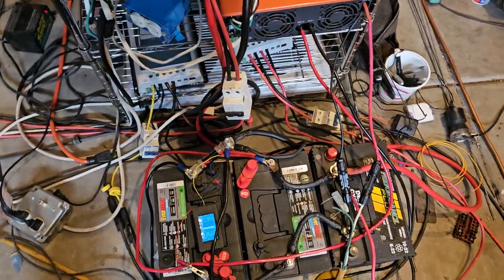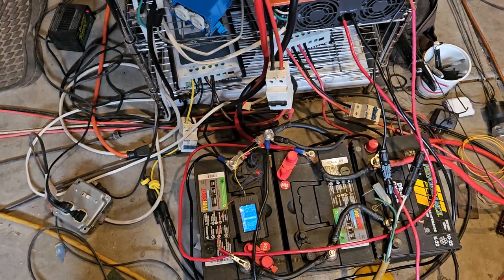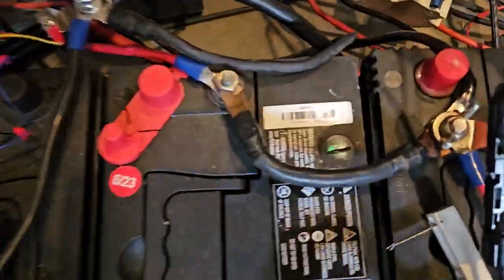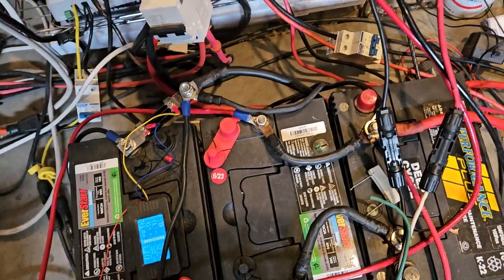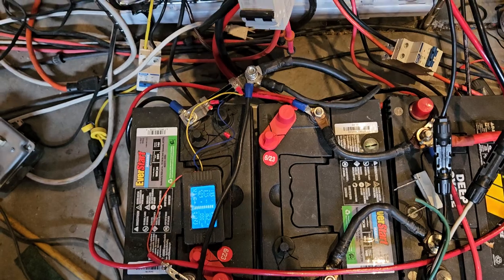They do not like to be in pairs for some reason, so when you group them in threes, they seem to balance. I don't know, I was having problems because you see the green light on them. These two are identical. This one is basically the same thing, just a different manufacturer.